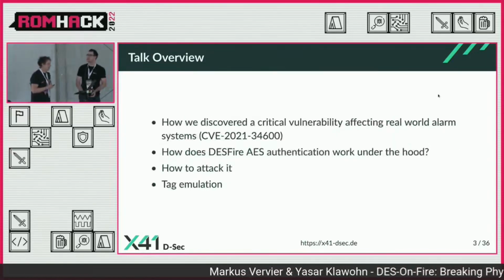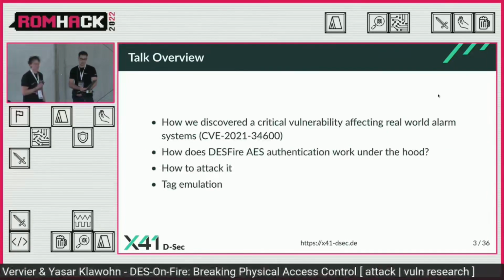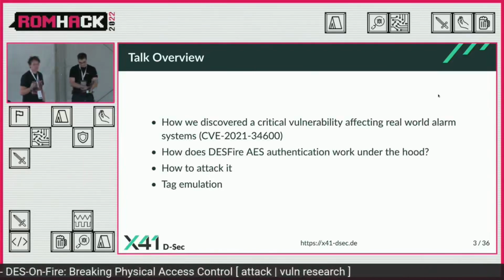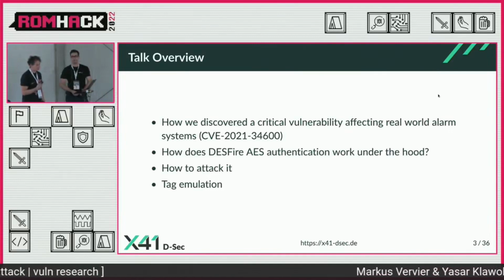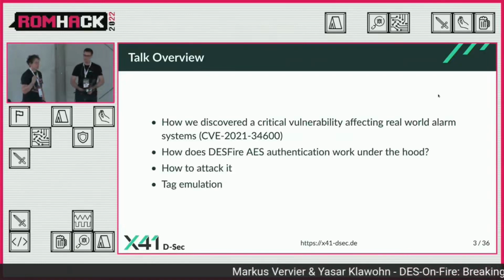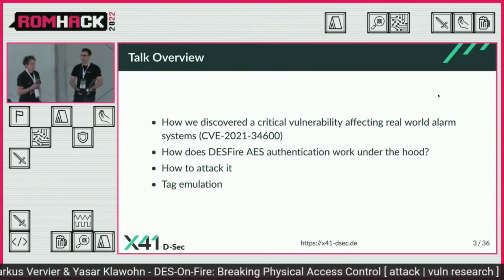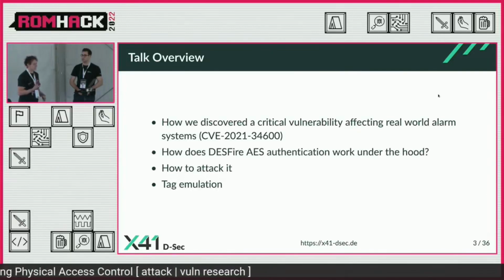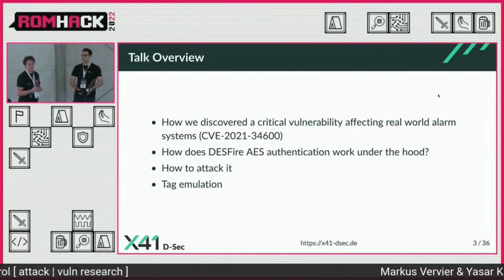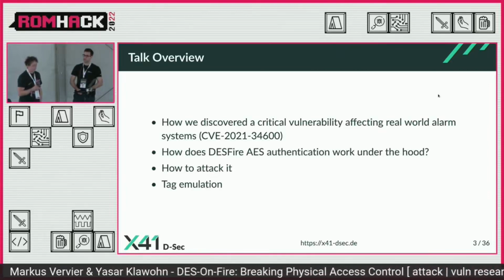And a quick overview of the talk. The talk is about Deathfire and how we discovered a critical vulnerability in a real-world alarm system that's using Deathfire for access control and digital locks, but also how Deathfire systems can be attacked. What are things that could go wrong? And then we show some things that you need if you want to attack it, like emulating tags, and we show a demo about what we did and how we opened the lock without having the proper key in the first place.